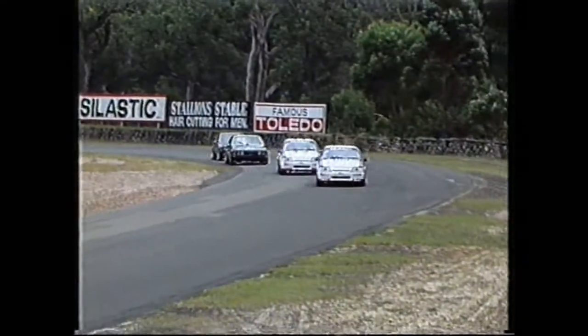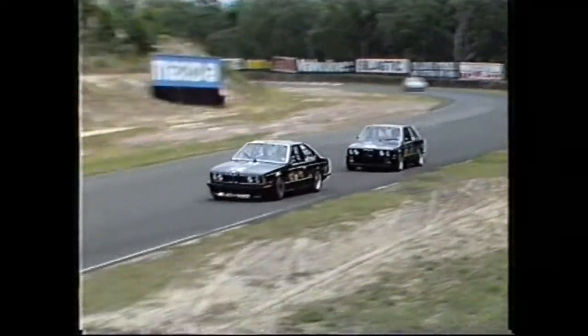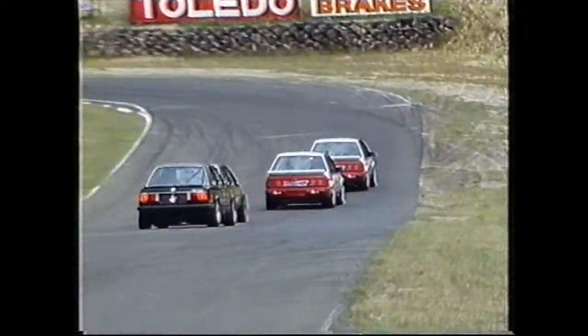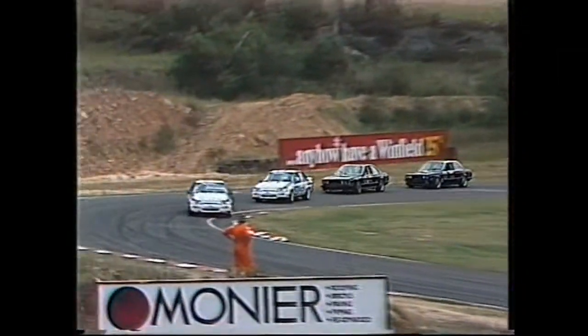Richards, then Longhurst. Quite a decision for Tony Longhurst to make, whether to go on with this or sit in behind the team leader. I know what I'd do if I had the chance. Go for it. I think Tony's going to do that shortly.